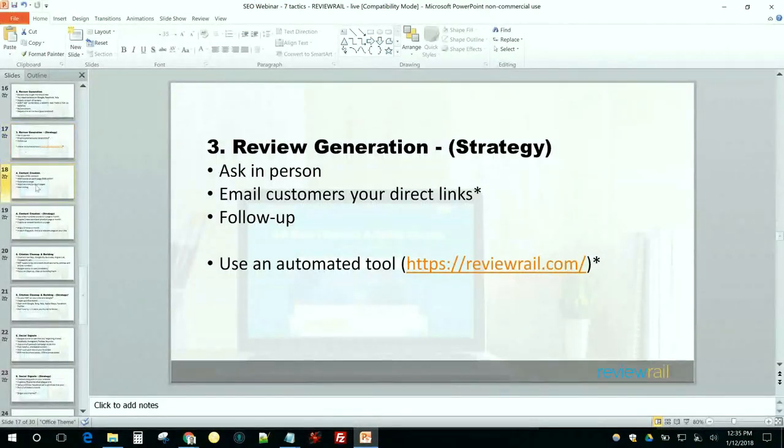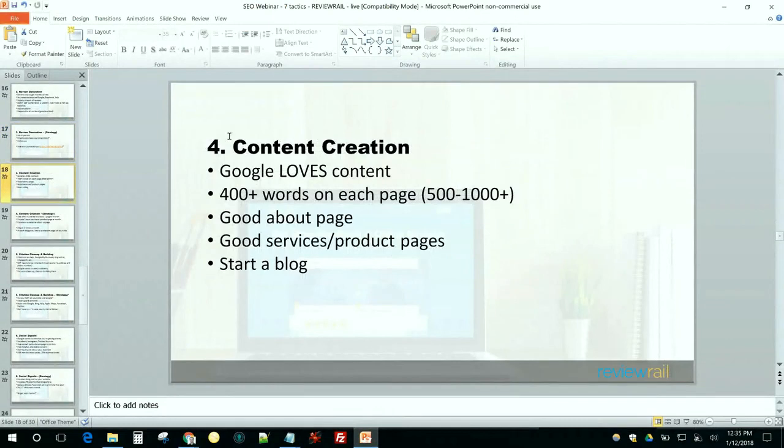So the next signal is content creation. Google loves content. That's what the internet is made up of: really good articles, content, links. And I do recommend about 400 words on each page. If you could get 500 to 1,000, that's good.